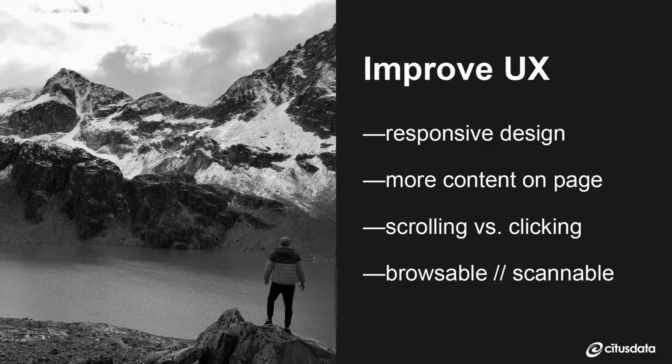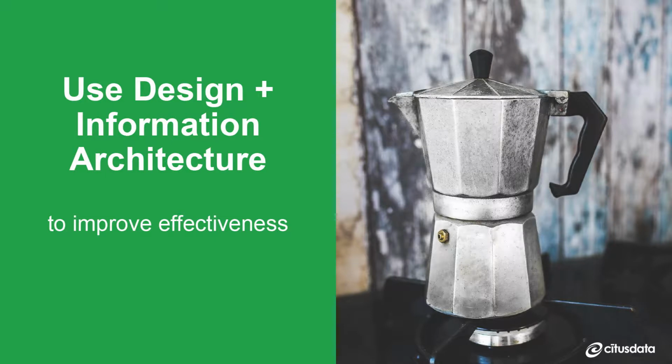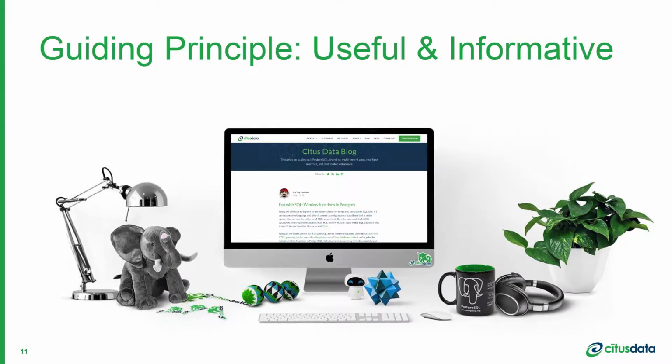And then we had to improve our UI, and our number one goal there in working with the designers was to make sure we had responsive design so that the page would work well, regardless of whether you were on your phone, on the train, on the way home, or on a tablet at home while you're taking care of your kids, or on your desktop at the office. And we wanted to have more content on the page, so content wasn't hidden behind clicks, hidden on subpages. And overall, our main goal, and we love coffee, so I had to put this picture up there, was to use design, use layout, use information architecture in order to make it a more delightful experience for our developers, with the guiding principles of making it useful and informative. So everything on there had to be helpful in that way.